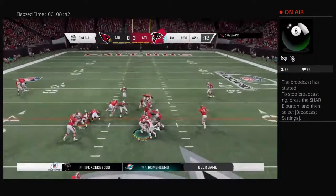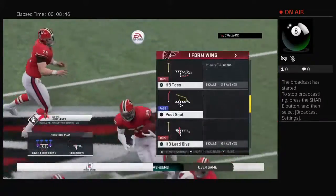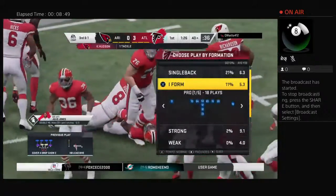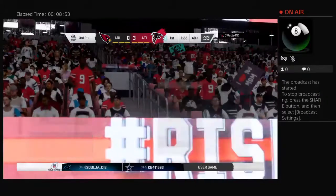Now T.J. Yeldon, not much there, maybe a couple as he's taken down at the 40. That didn't appear to be a run blitz. He just darted in once he saw the run develop. That appeared to be a case of see ball, get ball.